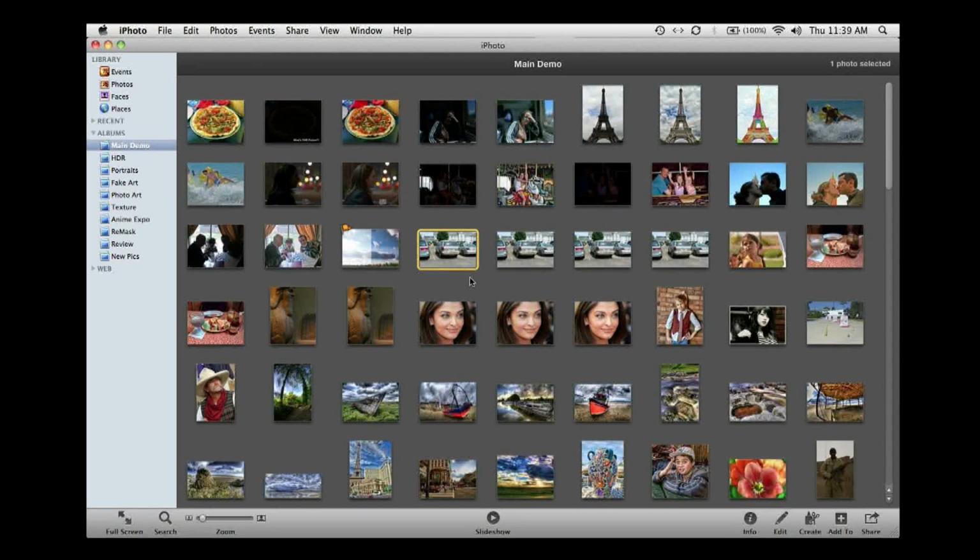Topaz Adjust does sharpening or details with a very different kind of technology that does not use the paradigm of small, medium, and large details. They're very different from each other, and if sharpening or enhancing details is what you're really interested in, I recommend using Detail more than the sharpening features in Adjust.